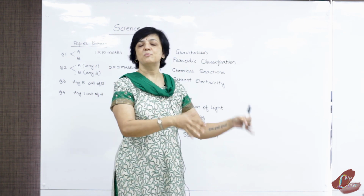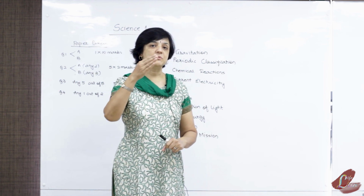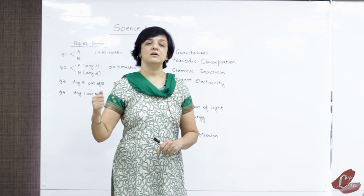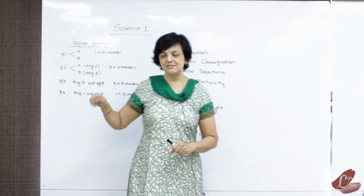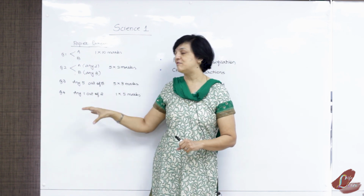What is the purpose of a split ring? What is the purpose of a commutator? Give 1 point of difference between a motor and a generator. That's going to come really, really quickly. So even though this is 5 marks, it's likely to get over really fast.